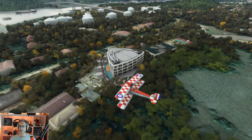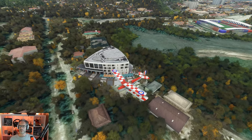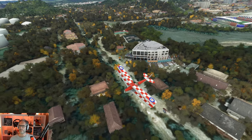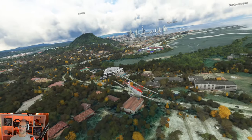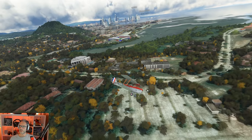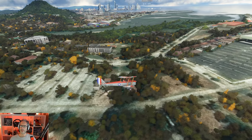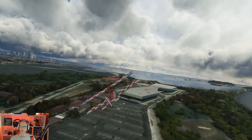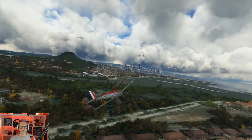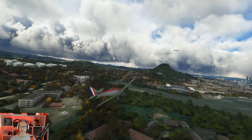Oh, wait. Look at this. Ooh, we've got all the flags. Awesome. Some sort of conference center. I wouldn't have seen that if I didn't fly in this direction. Stadium. And the conference center. That's really cool. Those minor little details.